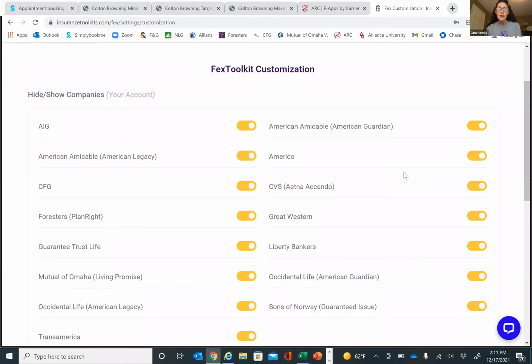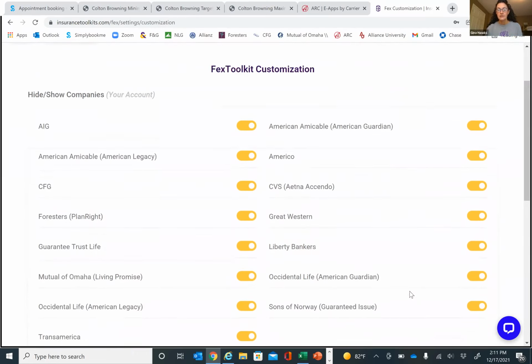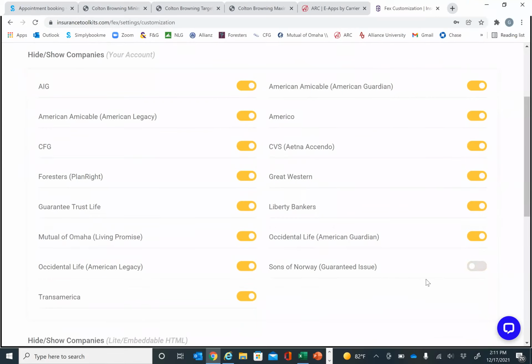They're working on that. But if, for example, you are not contracted with Sons of Norway, because they shut off contracting several months ago, some of our agents have Sons of Norway. Some of our agents don't have access to Sons of Norway and cannot get contracted with Sons of Norway at this time. So if you don't want Sons of Norway to show up, you simply go to Customize Carriers. You go down to Sons of Norway and you turn it off on your account. And that doesn't turn it off for the whole Alliance. This is what you're going to see when you log into your personal account. If you can't get contracted with a certain carrier for whatever reason, you can turn that carrier off and it's not even going to show up. So that's one cool thing.